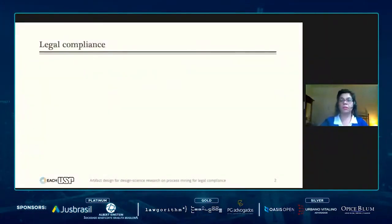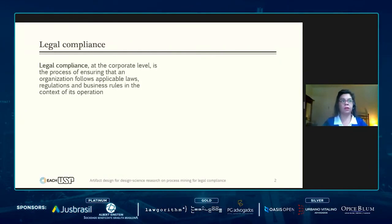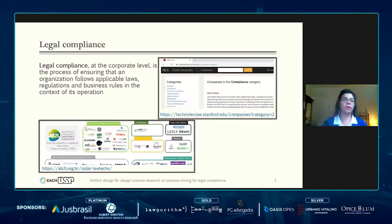So, talking about legal compliance, which is my motivation, in the last decades there is a growing number of applicable laws that has increased the regulatory pressure over business operations of several organizations around the world. And in this context, many solutions to support assessment of legal compliance have emerged based on the application of new technologies. For example, we can see here an overview of the innovative ecosystems of startups that are named law techs here in Brazil and in the US. And we can see that in this environment, legal compliance plays an important role in the innovation and the development of new tools and new technologies dedicated to assess legal compliance.